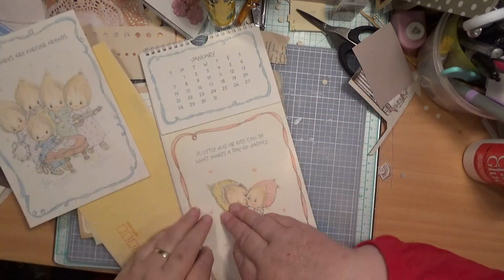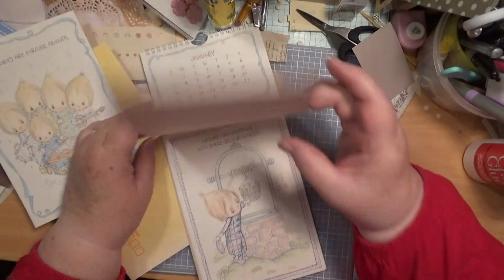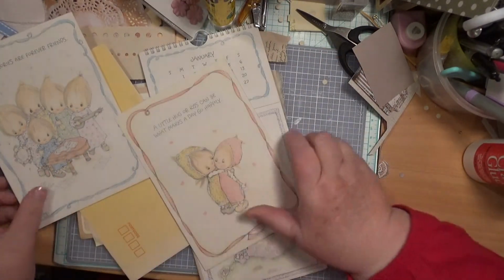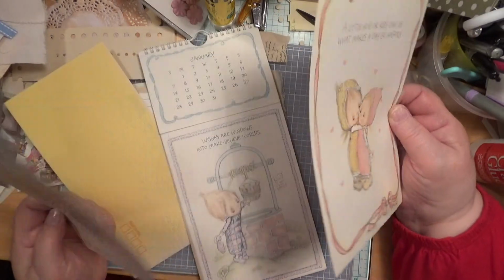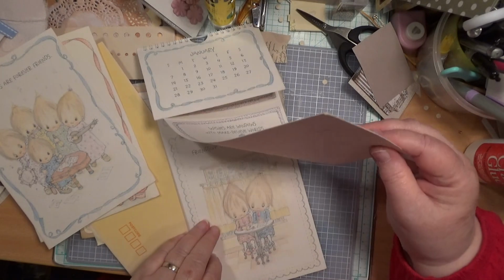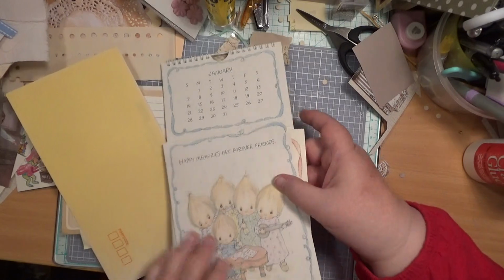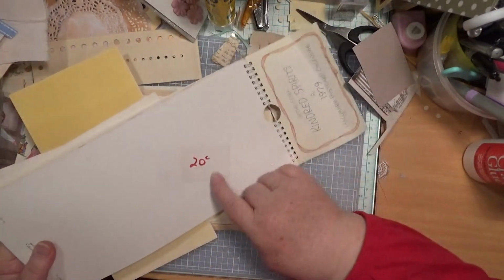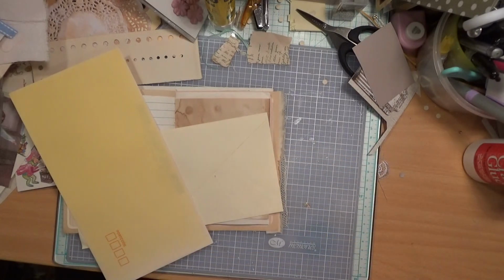I think I'll be putting these in something. Don't know what yet, but I should be putting a bit. Look all right in a fairy journal, wouldn't it? Because you can still cut that down a bit further. You don't have to use the whole thing that size. Look at the dear little things, aren't they cute? Anyway, that's really, really pretty. It was 20 cents somewhere else, but I got it in the $5 bag, so that was good.